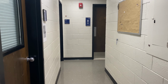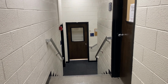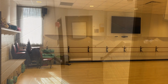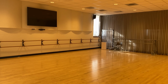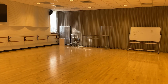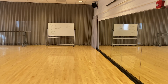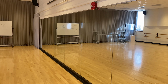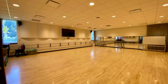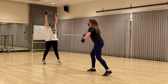Leaving the Morgan, we head into dressing room row and on to the dance studio. Not just for dance classes, this space is utilized for workshops, rehearsals, stage combat, and a variety of other pursuits.